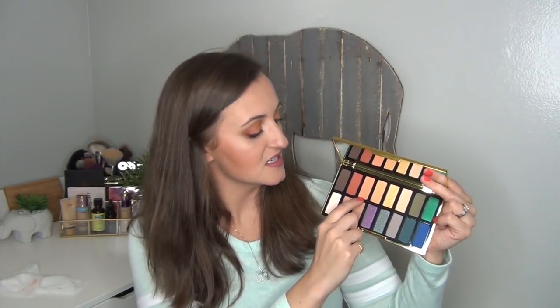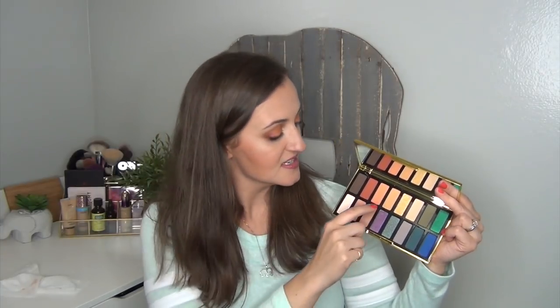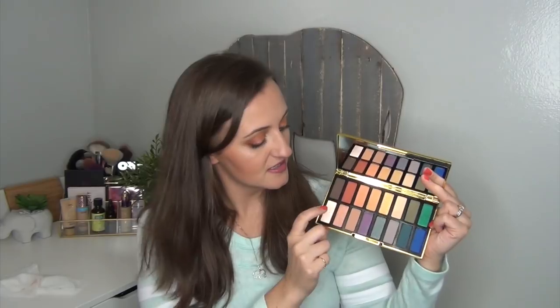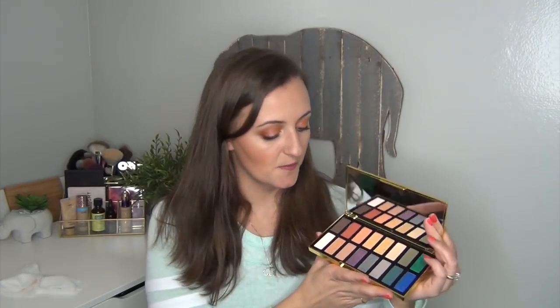I am wearing this red on my outer crease, this orange on my inner crease, this taupey shade all over my crease, and then I'm wearing this shade here on my lids. And I'm also wearing this dark brown shade underneath my eyes. So I really, really enjoy this palette so far. But this is going to go in my next palette review video because I am going to use this a ton because I really want to try it out and put it to the test.